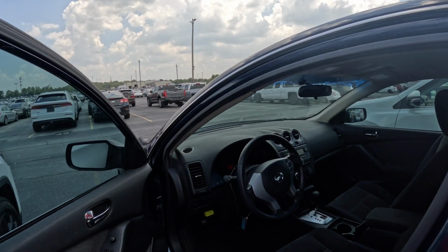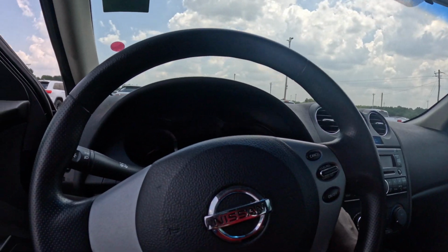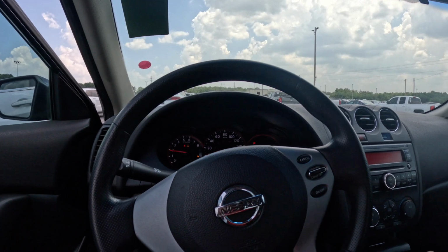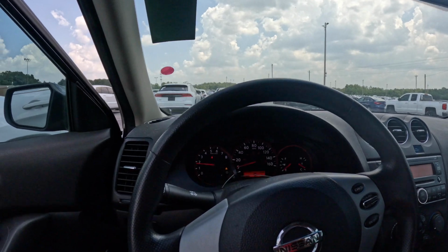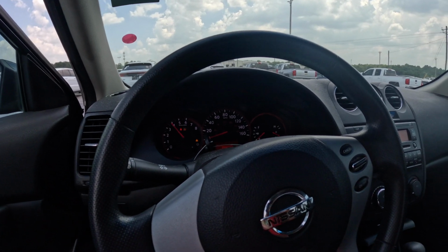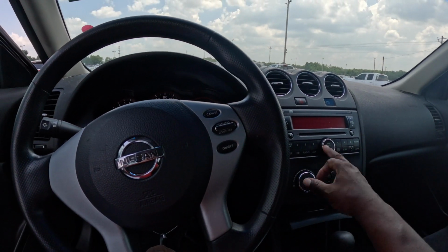Pretty clean on the inside though, right? Let's at least crank it up though. Dash ain't all cracked up like most of them are. Sounds good. Cranked up pretty good. AC. Cold. Sounds like I hear a kitchen or something, making a little noise. This thing has no gas in it. Don't buy ugly cars. What y'all think? For the right price?